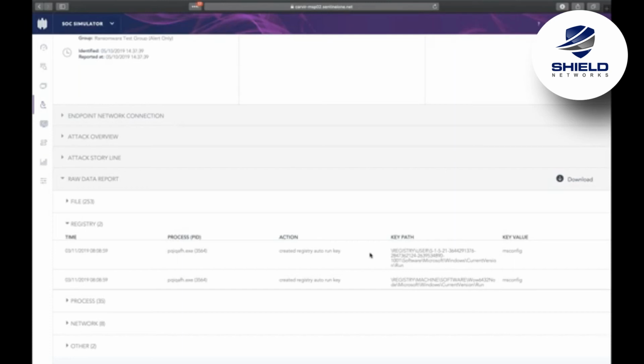I see this all the time where technicians go in, maybe they research a specific attack on the web, go into the registry, and start trying to clean up. They may find one of these registry keys, but maybe they don't know about the other. Maybe this is a new variant of a threat. Without a tool like this that's really tracking all the things that were done in the attack, you really don't know the full scope of what went on.